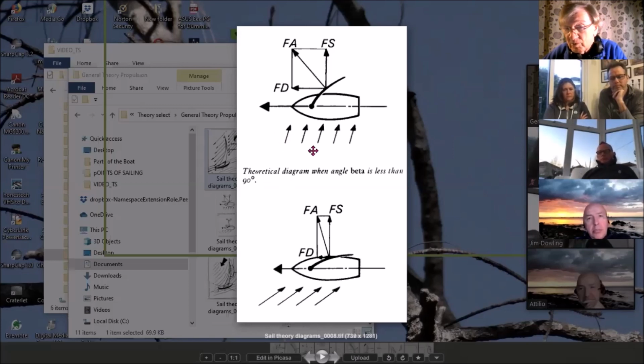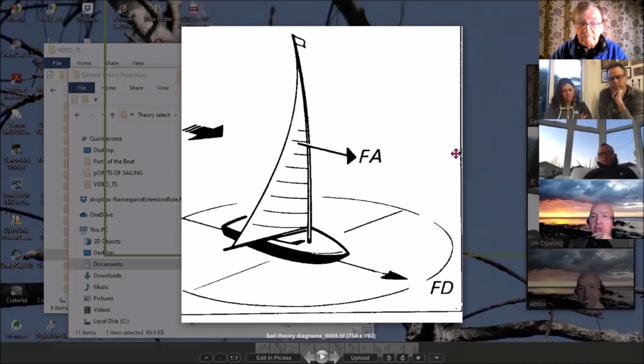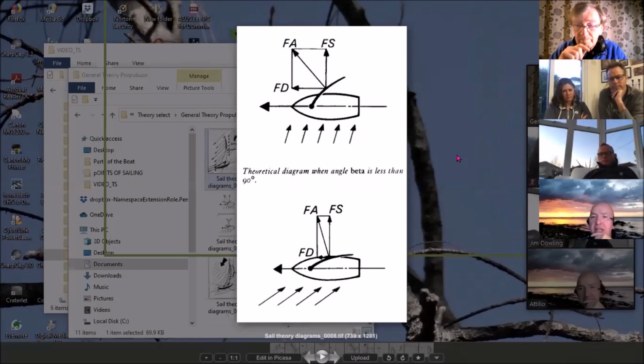So when the wind is coming in from the side of the boat, it's really happy days. This is the most efficient point of sailing there is, and your boat will go faster and with less effort from you when you're going across the wind. In other words, you're sailing at right angles to the wind. So it's actually not the fastest going from when the wind is from behind.